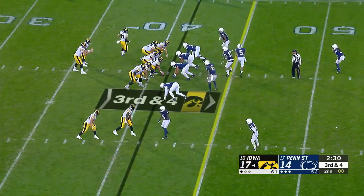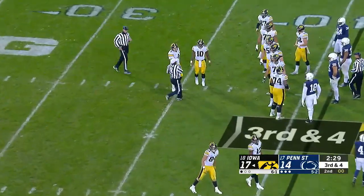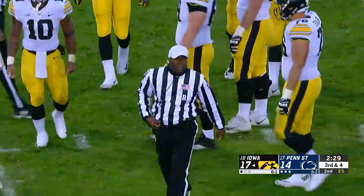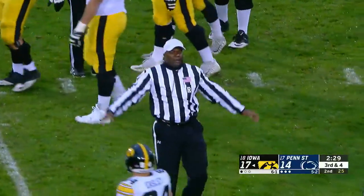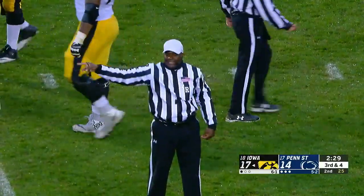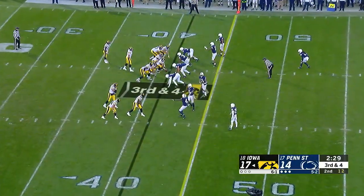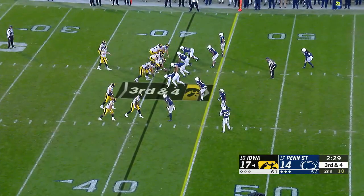Two to snap it. One. So you get the timeout in time. Timeout, Iowa. That is the third and final. Will be 30 seconds in length. Hey, how can you do that? Chet Parisi's math on that.